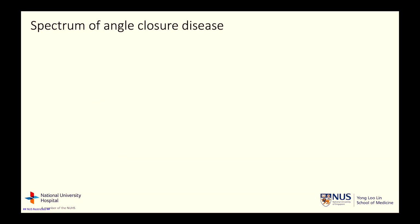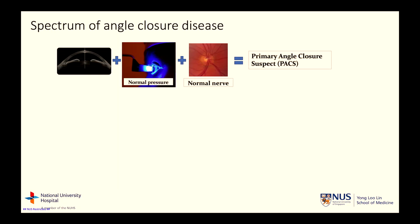Throughout the content of today's talk, I'll be referring to this spectrum of angle closure disease and how we diagnose them, as well as how we treat them based on how severe the condition is. Firstly, you will have the asymptomatic patients who have narrow angles. We call this occludable angles. In other words, the synechia hasn't formed, pressures are normal, and the optic nerve function is normal. This could sometimes be a first world problem because we detect them way too early, and now they have to be on follow-up in the eye clinics.